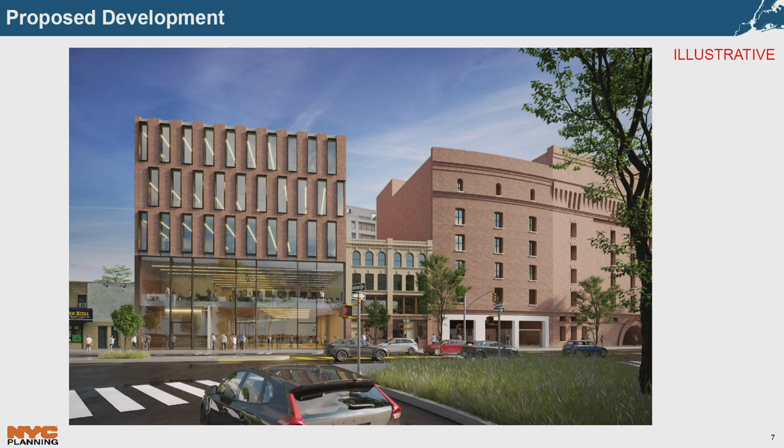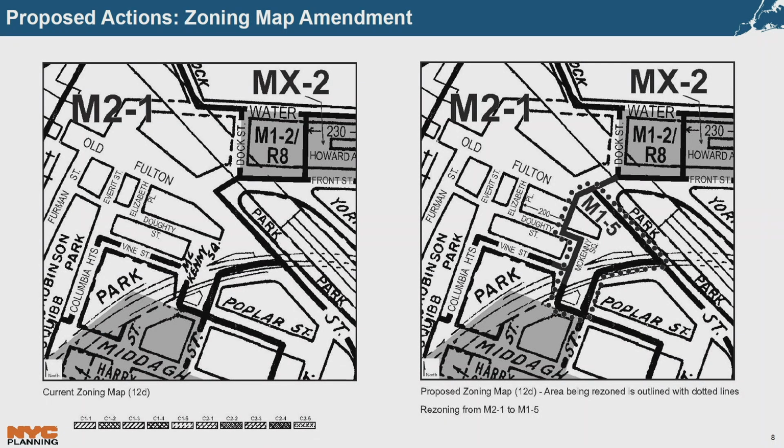The new building's floor plates would be 6,500 square feet on each floor, resulting in 100% lot coverage. There would be no required accessory off-street parking and loading, and no parking or loading would be provided on the development site. The actions necessary to facilitate the project include a zoning map amendment to rezone the project area from an M2-1 to an M1-5 zoning district.